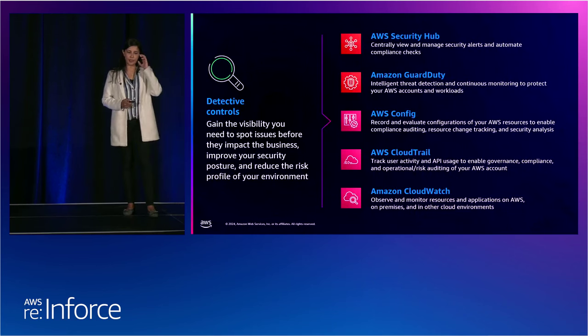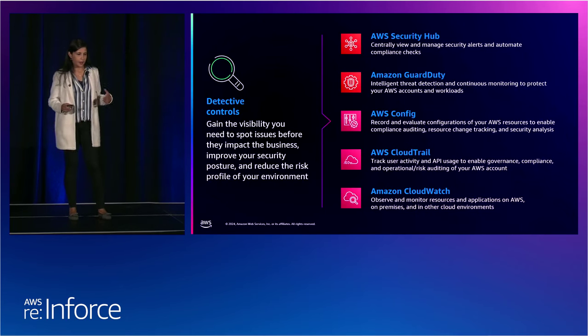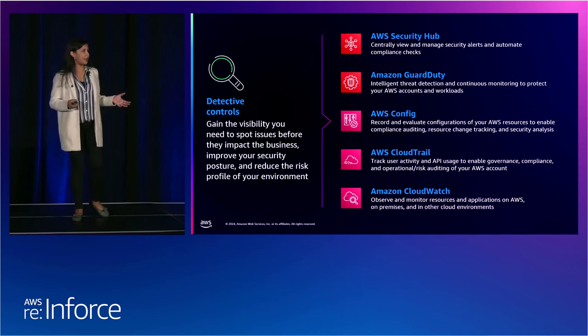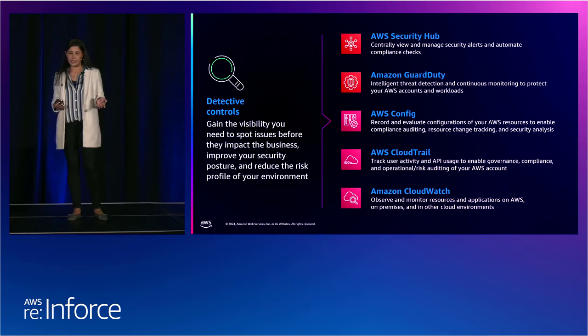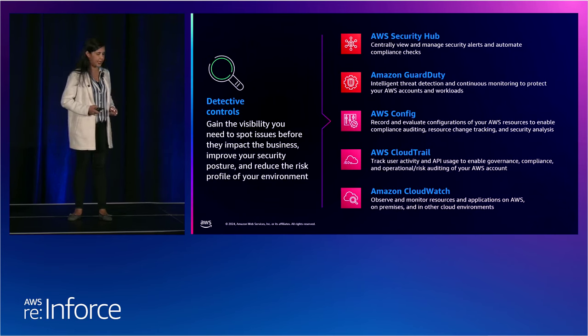Let's talk now a little bit about detective controls. So here, there's two parts that we think about. Being able to detect unexpected changes or strange behaviors. So here, we work with customers to be able to build end-to-end traceability. So making use of something like AWS CloudTrail, where CloudTrail tracks user activities, tracks APIs, and audits the entire AWS account and any changes that happen inside of that account.